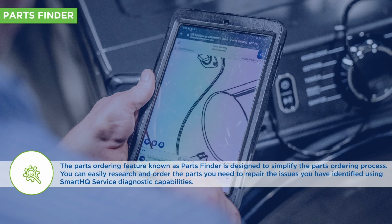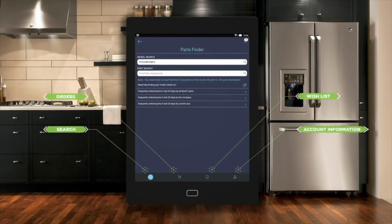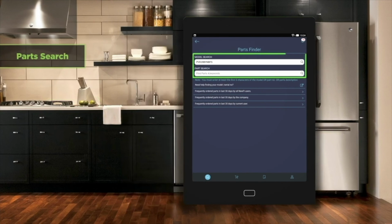The parts ordering feature, known as Parts Finder, is designed to simplify the parts ordering process. You can easily research and order the parts you need to repair the issues you have identified using SmartHQ service diagnostic capabilities. SmartHQ Service Parts Finder feature lets you manage your parts account and orders from one place. Searching for parts and placing an order has never been easier.